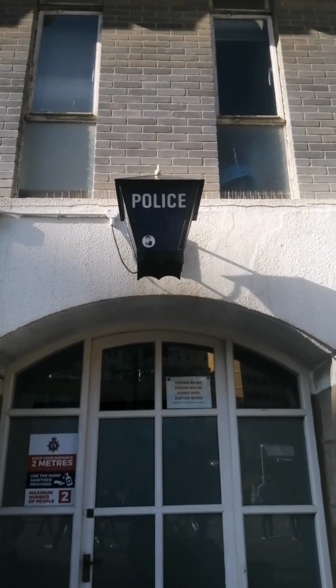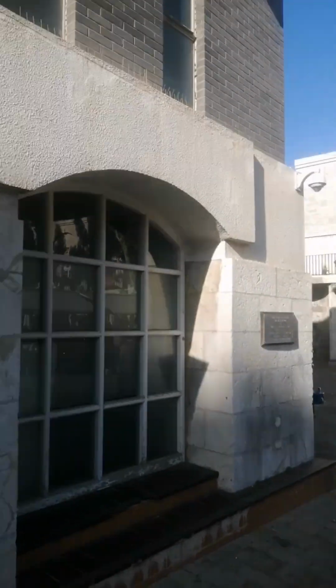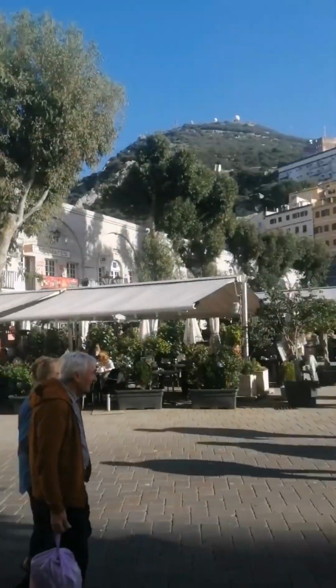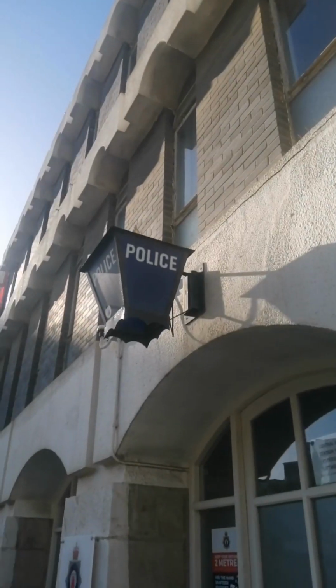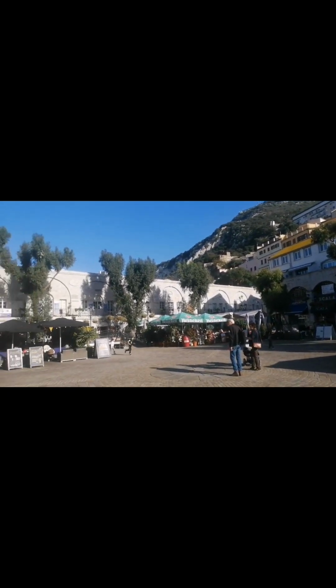Nutter, I have found a copper top in Gibraltar. A copper top in Gibraltar. This is the inner casement. This is where all the soldiers were marching and everything like that.